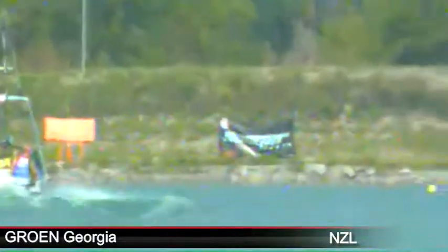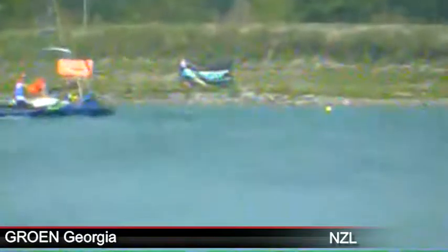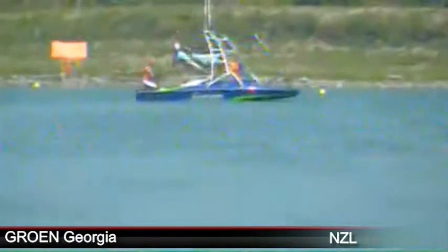I think one of my favorite all-time pictures in the annual Barefoot Waterski Calendar Championships is a photo of Georgia Groen coming off the ramp. She's up in the air. It's shot from above, and there's just blue water underneath her. It's just an amazing photo. If you haven't seen it, it's probably one of the coolest barefoot photos I've ever seen.